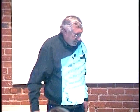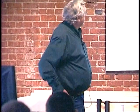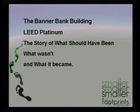I put up this thing here. Is that the Banner Bank building? Yeah, they told me if I walked in front of that, it would be harder for you guys to see it. The Banner Bank building, it's a LEED Platinum. It's the story of what should have been and what wasn't and what it became, because it went through all those. It had tremendous promise from an energy standpoint and cover standpoint. It was a failure, but now it again is a success, and there are multiple reasons for that.